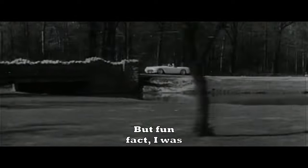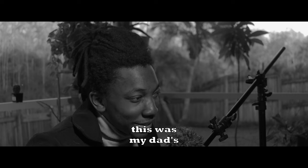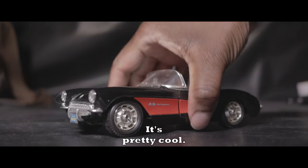But fun fact, I was today years old when I found out this was my dad's first model car. It's pretty cool. The men who designed this had fun, and the builders and the testers had fun. And while it's never going to take the place of the family car, I, for one, am going to have a lot of fun owning it.